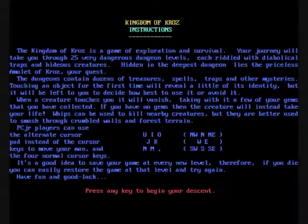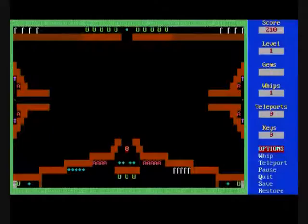One game that was released in 1987 by Scott Miller in Florida was called Kingdom of Croz, a dungeon adventure that had you collecting gems and whipping monsters as you made your way through to the exit. Interestingly, the name Croz was just Zork backwards, which, along with the dungeon adventure Rogue, had so inspired him.